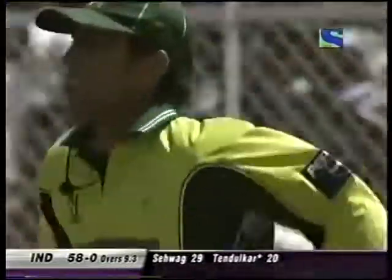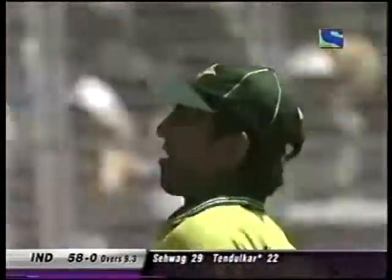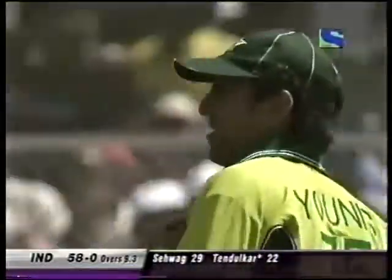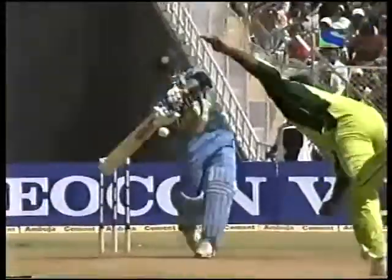Now, I tell you, this is a heartening side. It might look a risky shot, but you're seeing a different Tendulkar here. The approach is different. It's not like he's letting Sehwag do all the scoring, the risk-taking. He's taken the initiative in this partnership. That's good to see.